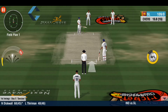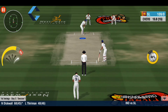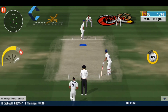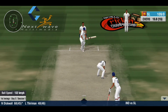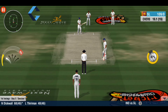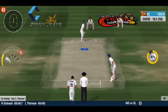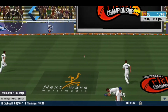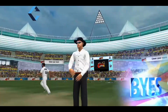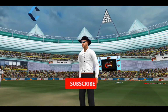A change of pace. A fast bowler has now joined the attack. The batsman presses forward in defence. A good leave by the batsman. That will be four byes to the batting team. There's no chance for the fielders to stop it.